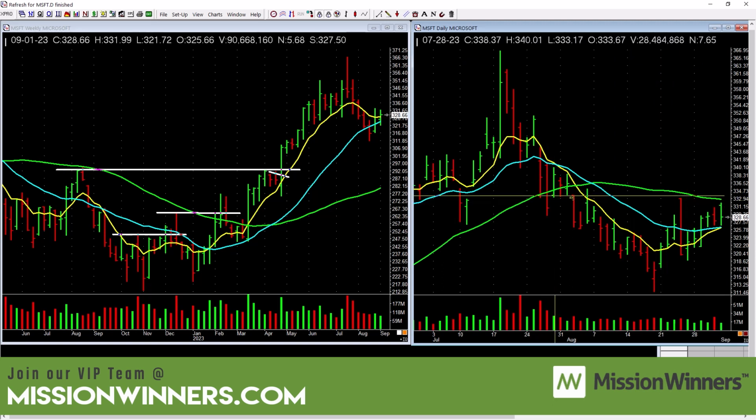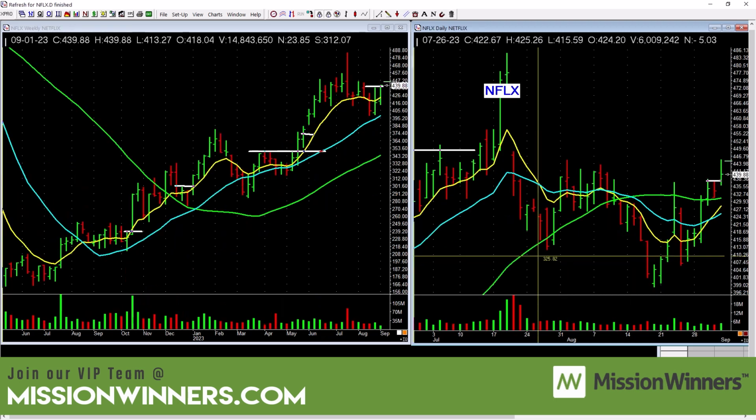Microsoft is just basing here. What it needs to do is get across right there. These tops, that's the 50-day, and it needs to do it in really good volume. And if you note here on the daily, there's not a lot of green volume bars. If you note on the weekly, there's not a lot of green volume bars on the weekly. There's not a lot of buying in it right now. Okay, so be cautious with that.